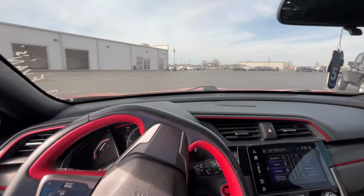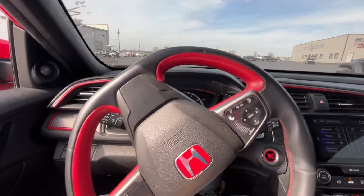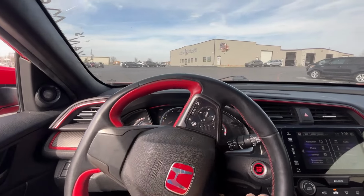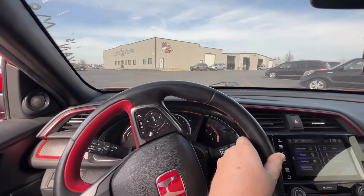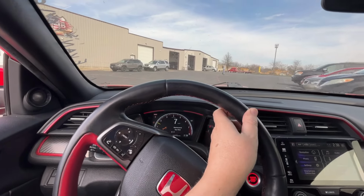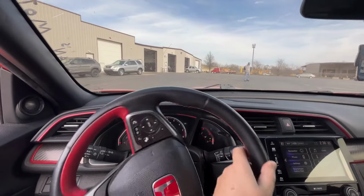All right, here we go. It's always fun to try to shift a manual transmission. And I do apologize for the noise. It's the car, but I gotta have the window down. I haven't tried the AC. I guess I could, but I've chosen not to.